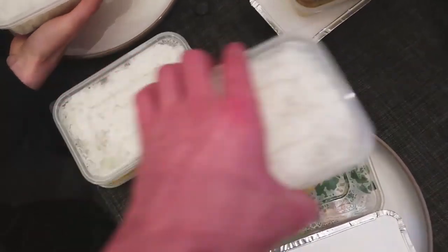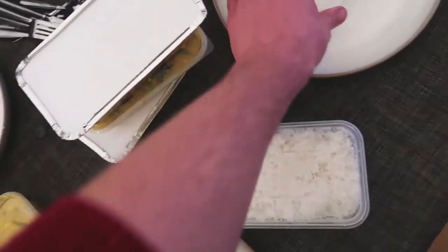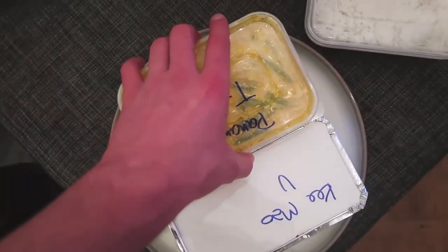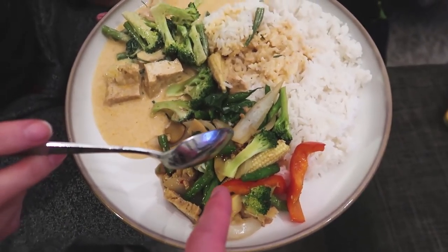I had a rice. We have a rice. I have another rice. You have a rice. Look at that, everyone has a rice. Not whenever you eat with other people. I know, they always just pan and curry. What was that one? Stir fried something. Chili basil. Hot chili basil.